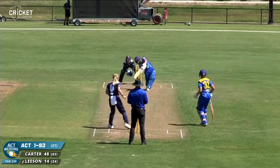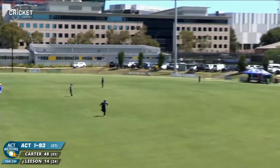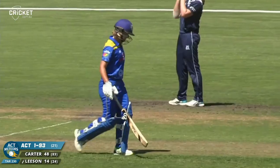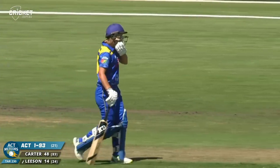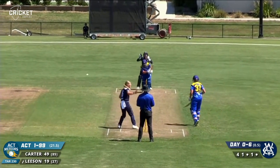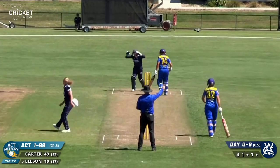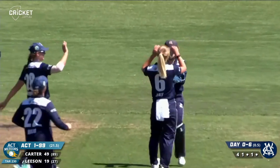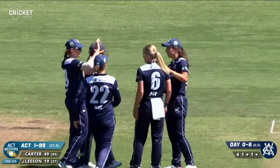Sophie Day now from around the wicket to Leeson, who goes into her favourite area, over the top of mid-on. And a couple of bounces, across the rope it goes. Here comes Day to finish off her first over. A big shout, and the finger goes up from Drew Crozier. Carly Leeson has to go.